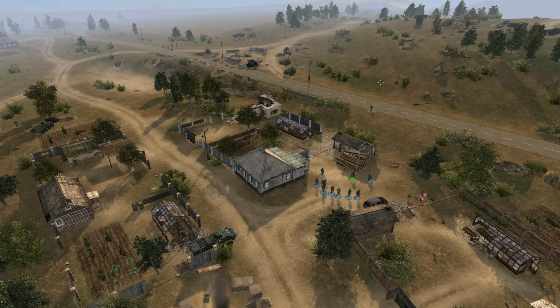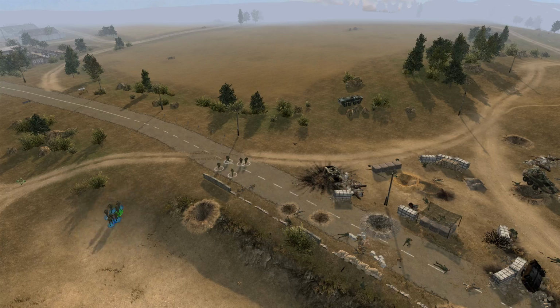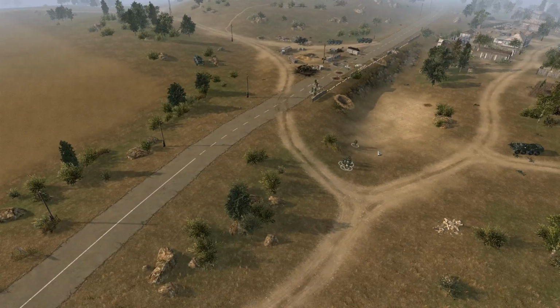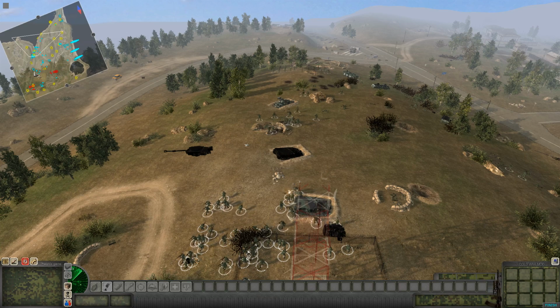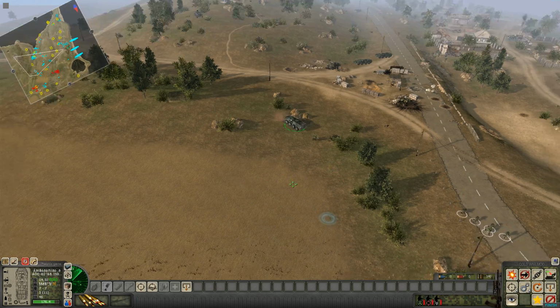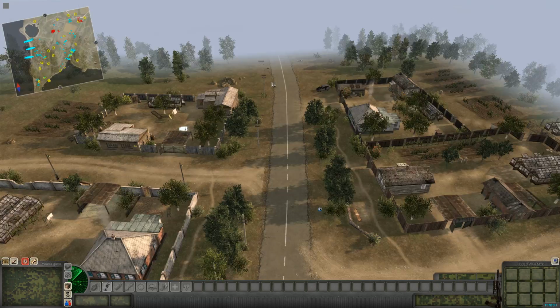Well, the hill has been more or less secured. We need to continuously attack that supply depot with the assets that we have remaining here. So I'm going to send another 30 or so Russians that way. Look on the minimap again. I can't seem to find any active BTRs. There's one over here. I'm going to send that one to the side.